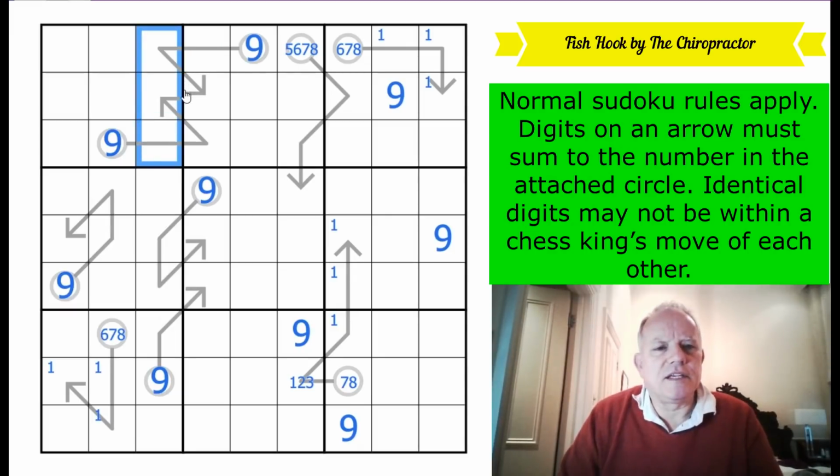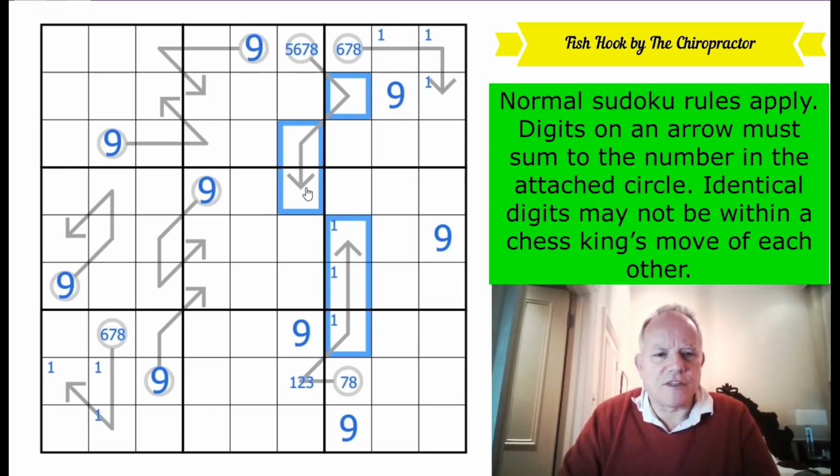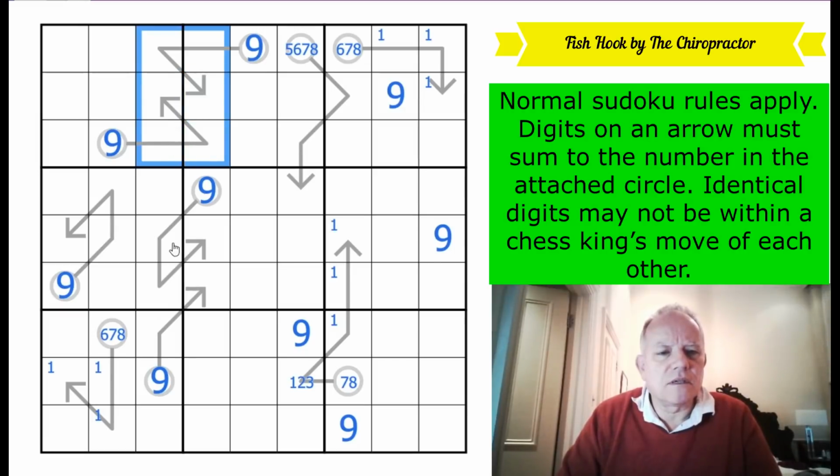What do we know about these? These 2 cells both see all of those surrounding 5 cells. There must be a repeated digit amongst these 6 cells, because you can't make 2 different combinations of 9. They have to be different cells, remember, every time, on all of these 9 arrows that I can see. Only these 2 arrows, I think, in the grid can have repeated digits. So on these ones, the individual arrow doesn't have any repeated digits, but they must repeat each other's digits.